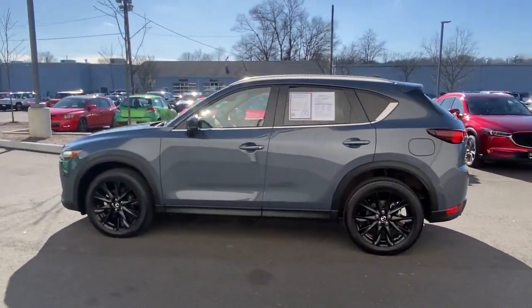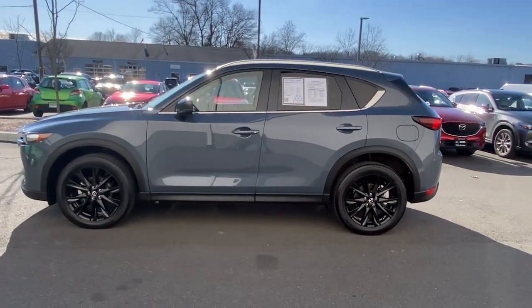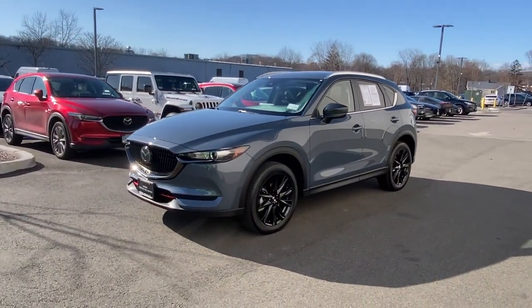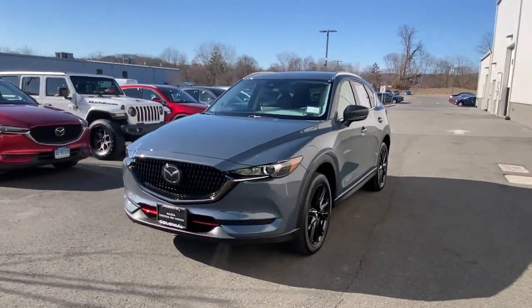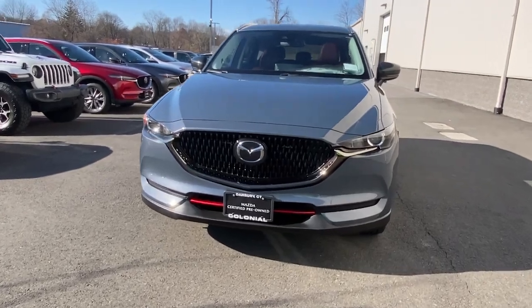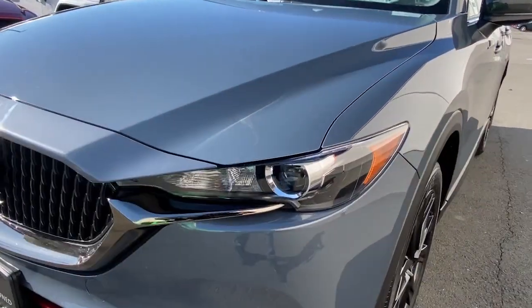The following are some of this vehicle's highlighted options: keyless entry, sunroof, power passenger seat, heated front seat, dual zone AC, rear spoiler, stability control, leather steering wheel, traction control, intermittent wipers.